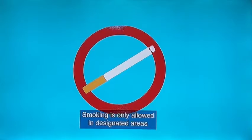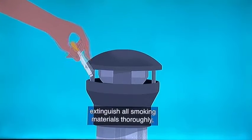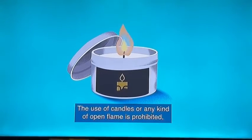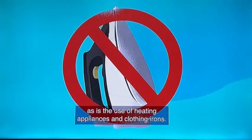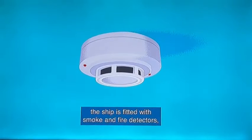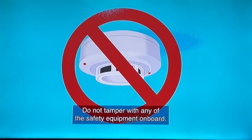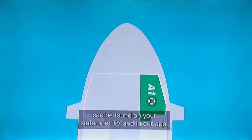Smoking is only allowed in designated areas and never in staterooms or on balconies. Please use ashtrays, extinguish all smoking materials thoroughly, and never leave smoking materials unattended. The use of candles or any kind of open flame is prohibited, as is the use of heating appliances and clothing irons. For your safety, the ship is fitted with smoke and fire detectors, along with a fire suppression system. Do not tamper with any of the safety equipment on board. Additional safety information can be found on your stateroom TV and in our app.